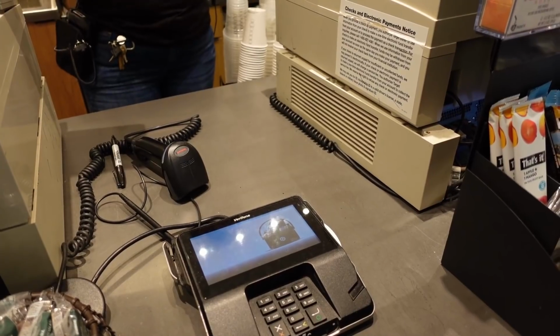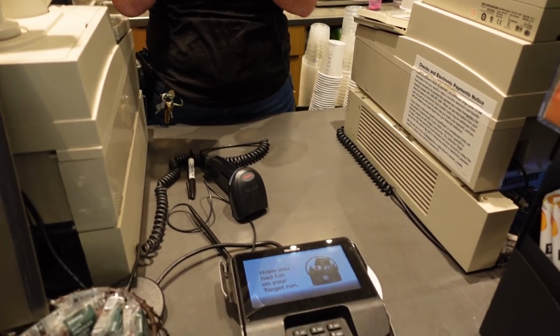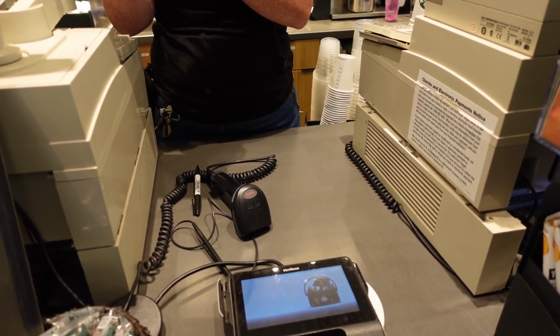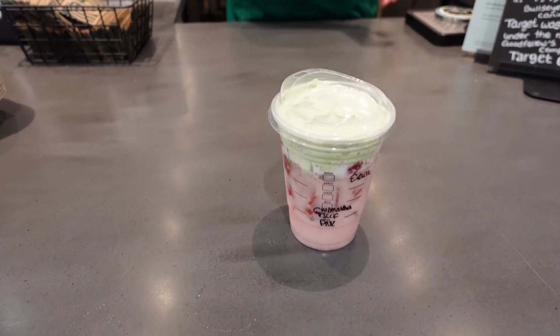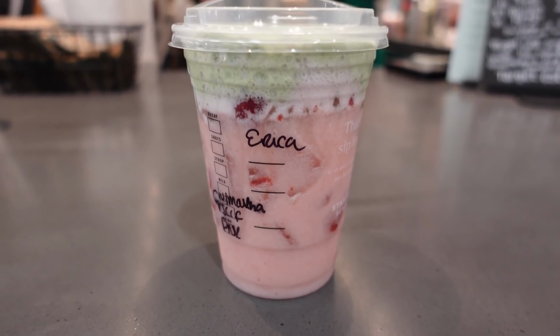Grande. Yeah. I just saw somebody else get it and it looked interesting. So, grande pink drink with matcha in the cold foam. Yeah. A pink drink with matcha foam? Thank you! This is what it looks like, guys. A pink drink with matcha foam.